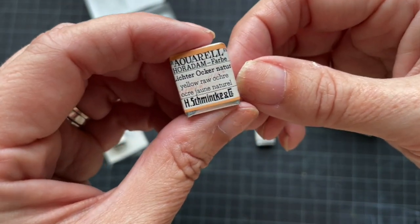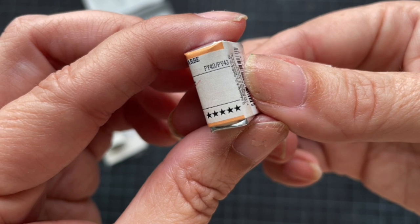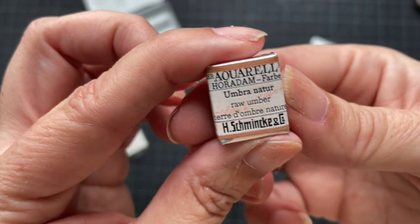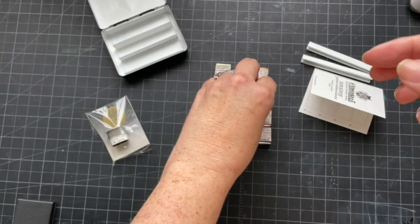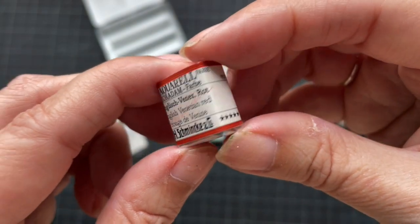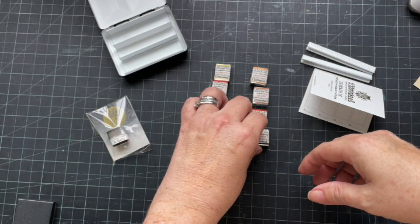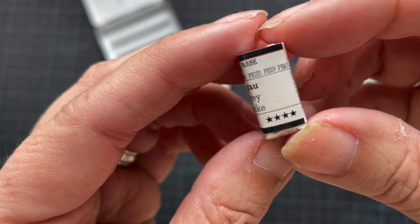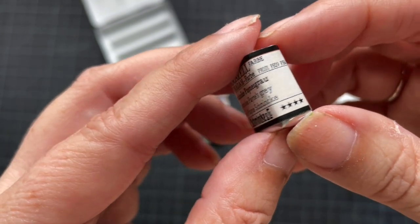And then Yellow Raw Ochre is PY42 and PY43. Raw Umber is PY43. English Venetian Red is PR101. No surprise there. And then a Payne's Gray, which is a combination of PR101, PB29, and PBK7.